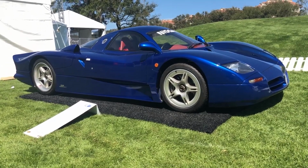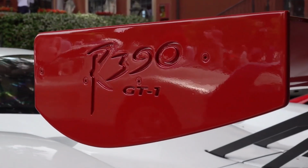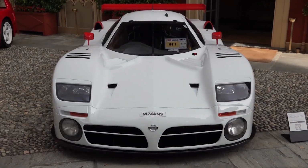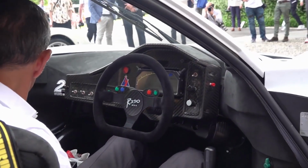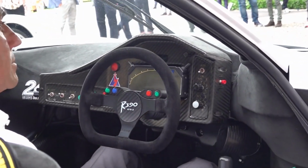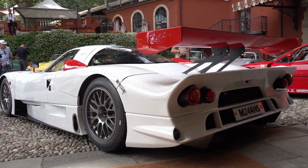The only original car is managed by the Nissan Heritage Collection. Later, a second road-legal R390 was converted from a race car in France. The conversion of this car took 2 years and it was claimed to retain 95% of its original race car parts. Listen to its sound.